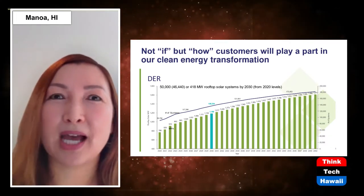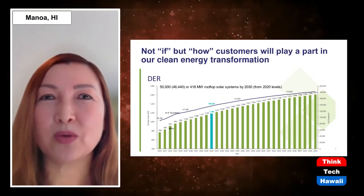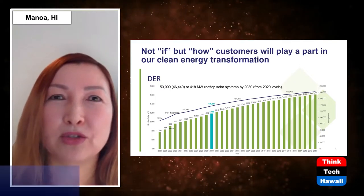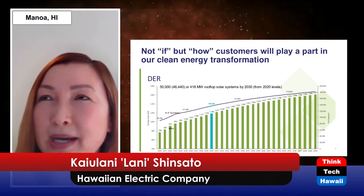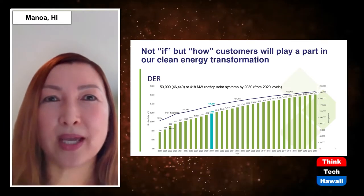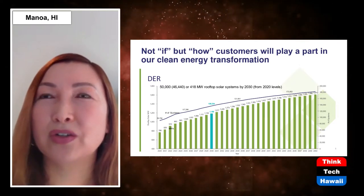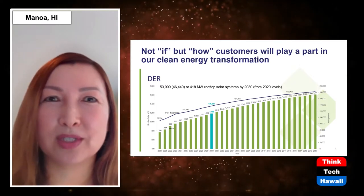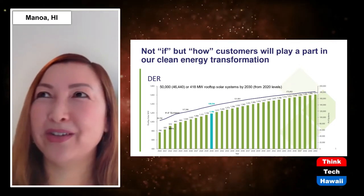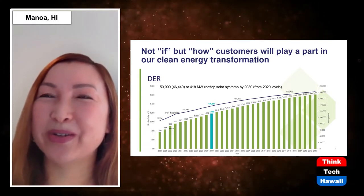But one thing we did last year is we issued a climate action plan where we are committing to a 70% reduction in carbon emissions by 2030. So that's the blue milestone you see there for 2030. And one of the ways we said we would get to that target is to add an additional 50,000 rooftop solar systems to the 90,000 that we already have on the grid. So this is definitely a stretch goal for us.